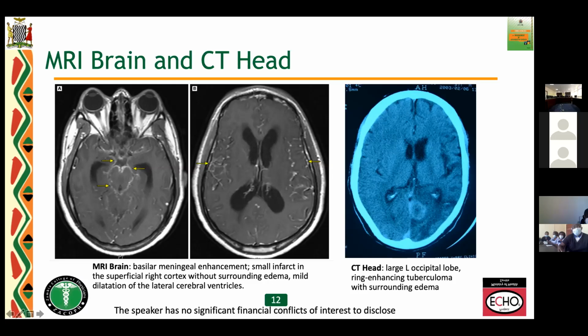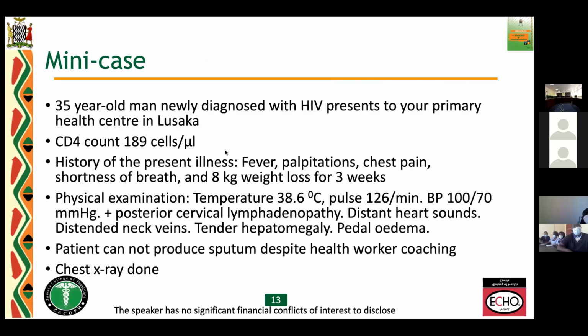So now I have a mini case I'd like to review with you. So this is the case of a 35-year-old man, newly diagnosed with HIV, who's coming to your primary health center in Lusaka. He has a CD4 count of 189, and he tells you that he's had 3 weeks of fever, palpitations, chest pain, shortness of breath, and 8-kilo weight loss. You examine him and notice that he's febrile with a temperature to 38.6. He's tachycardic, pulse of 126. He's got bilateral posterior cervical lymphadenopathy.